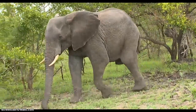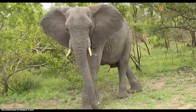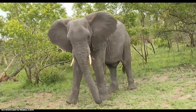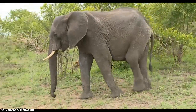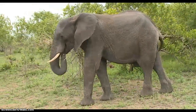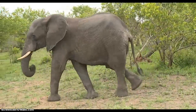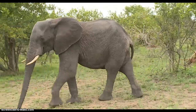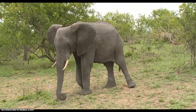Because I don't understand elephant eating the flowers of, I think that's anthericum or hub. Could be anthericum flowers, lovely flowers in his mouth. Hey little boy. Jumbo Tembo.